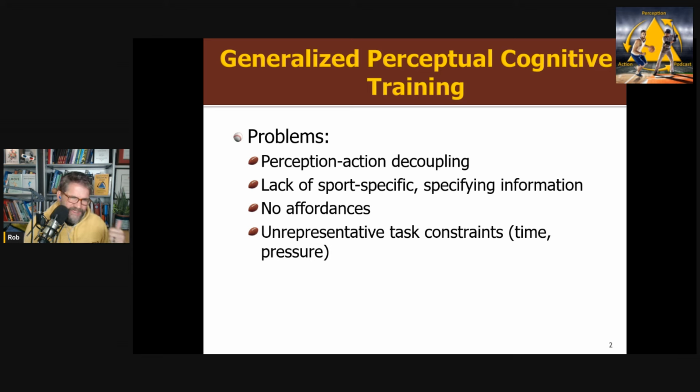The problems I have with this: one, perception action decoupling. You're training perception separately from the action to which it's coupled, right? So in these tasks, the response is pressing a button or hitting a light on a screen, not doing a multiple degree of freedom coordinated movement like passing a ball or dribbling. So it goes against that.